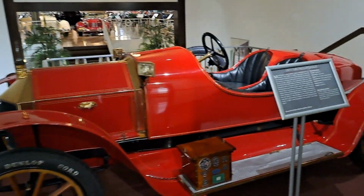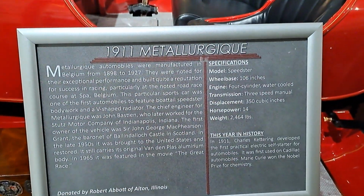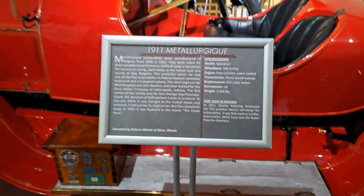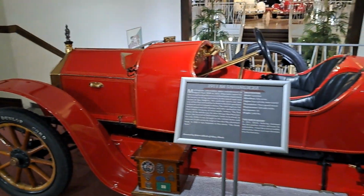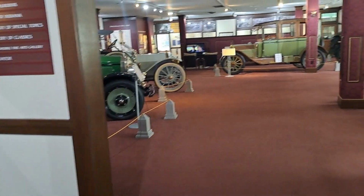There's a little boat tail speedster here. There's the information on that one. I'm not going to try to pronounce that name. It's a 1911, because I'm sure I'll be wrong on that. We'll jump into this next room.